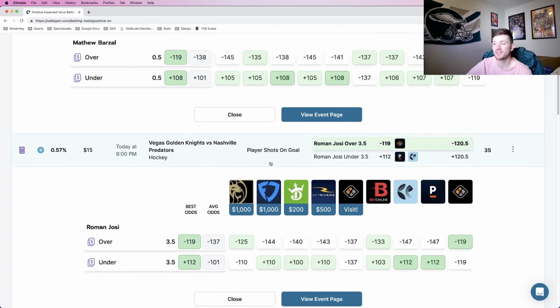Next up, another NHL one. We're looking at Roman Josi to go over 3.5 shots on goal.